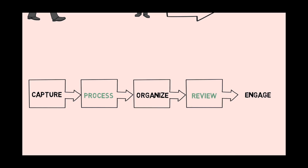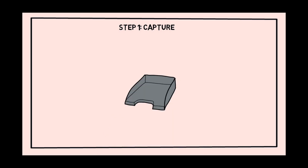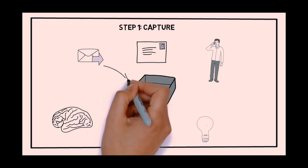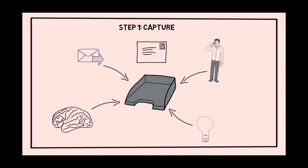Everything begins with capturing all ideas, tasks, projects, to-do items, and other random bits of information that come your way every single day. These are things like emails, letters, calls, and action items that come from talking to other people, or they can be ideas and tasks that are born in your own creativity and imagination.